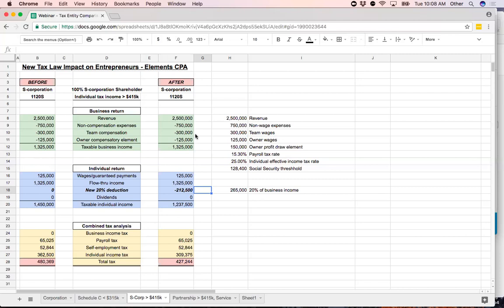You share it based on your S-Corp ownership percentage rate. You're going to share in the income, and you're also going to share in the wages for purposes of doing these calculations for limitations. So that's an important nuance. All right, so that's that example. Somebody's got greater than 415, and the limits kick in for them.